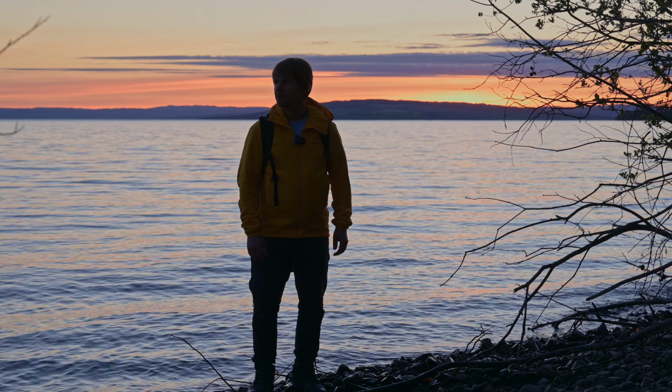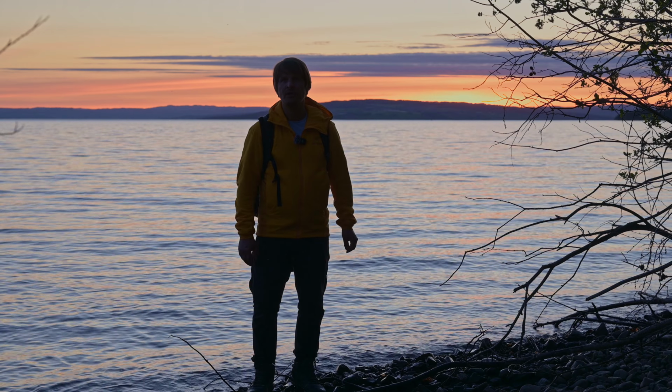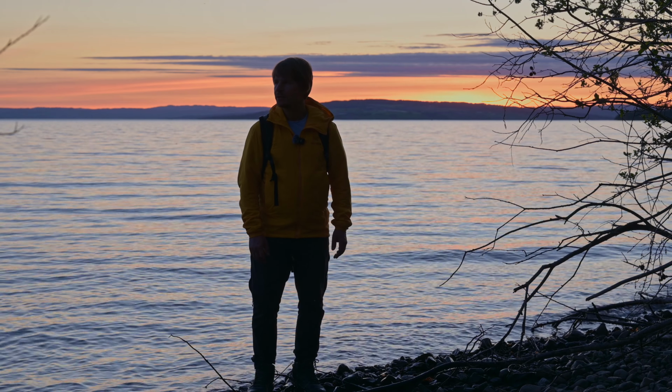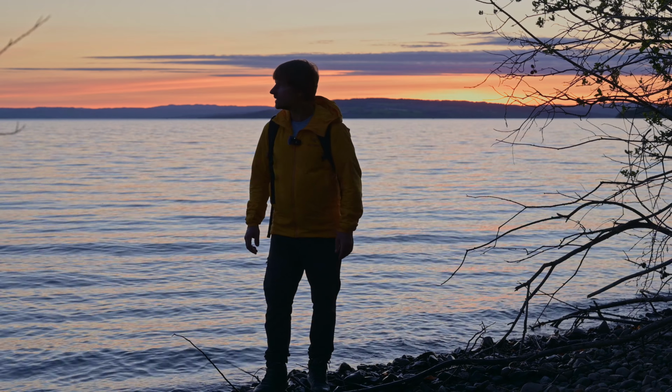I got some close-ups of flowers and things like that, and some video from walking around the forest. I hope it will make a video. I don't know, but the photos, yeah, not the best. The sunset was quite nice.